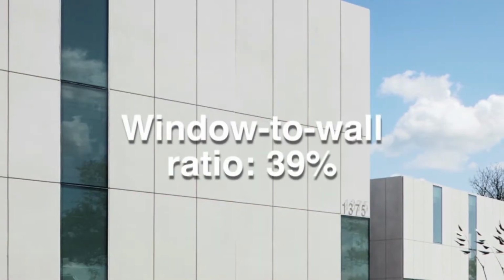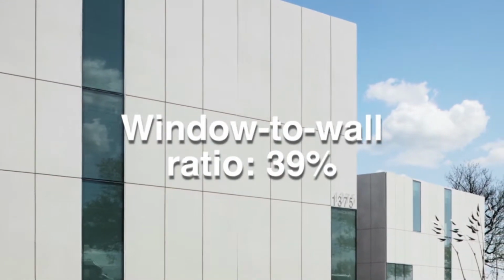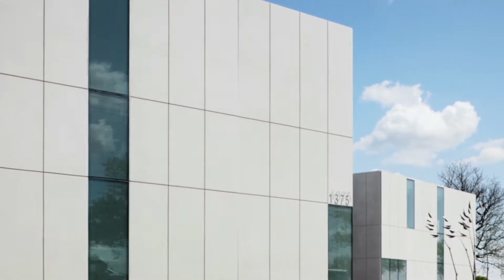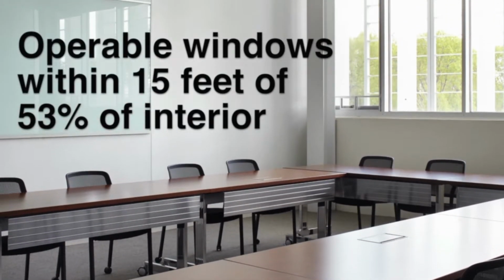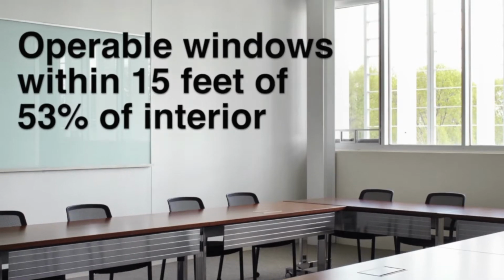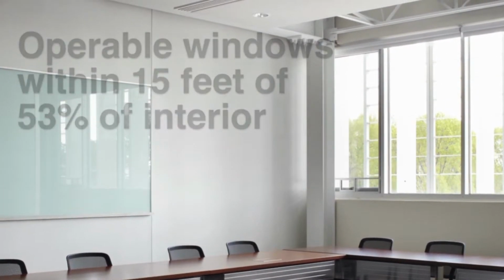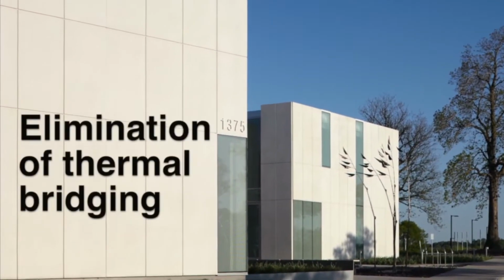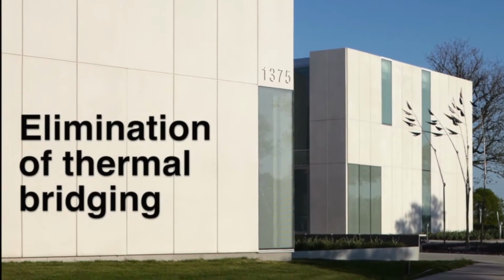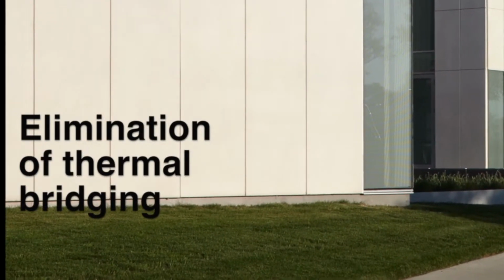The envelope has a window-to-wall ratio of 39% and employs high-performance glass at all locations. Operable windows are located within 15 feet of 53% of the interior space and are integrated with the building automation system. The envelope also was obsessively detailed to eliminate thermal bridging. Particular attention was paid to the interface of the ground floor slab into the vertical wall construction.